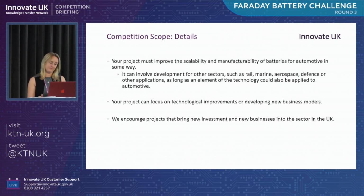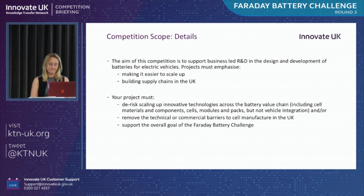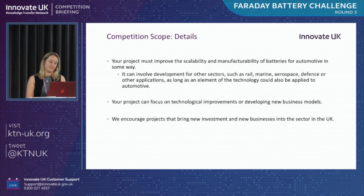And or remove the technical or commercial barriers to cell manufacture in the UK, and again, supporting this overall goal of the Faraday Battery Challenge. So we're looking for projects which improve the scalability and manufacturability of batteries for automotive in some way. But we are allowing projects which involve development for other sectors, such as rail, marine, aerospace, defense, or other applications, as long as an element of that technology could also be applied to automotive. So this is a bit more flexible than in previous competitions in terms of other applications, but it is very key that there is an element of crossover that could be applied to automotive from the project.